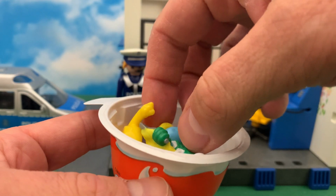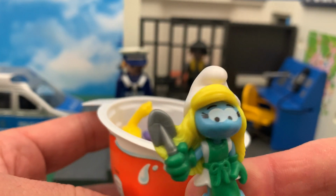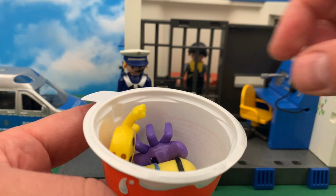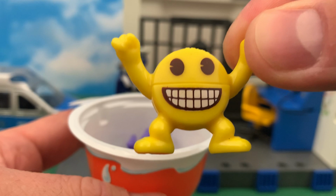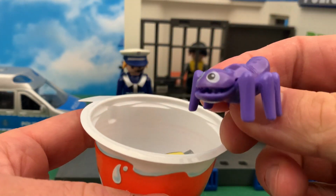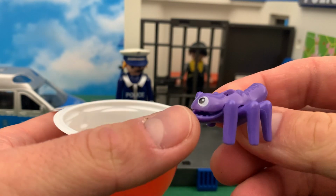The next toy is a Smurf. La la la la la la la. Oh, Gargamel! Oh. La la. And here we have a Smiley. A dangerous spider. No, this is a friendly spider.